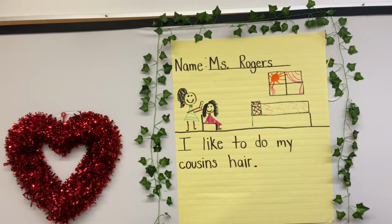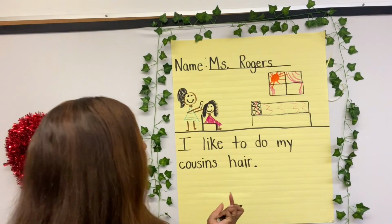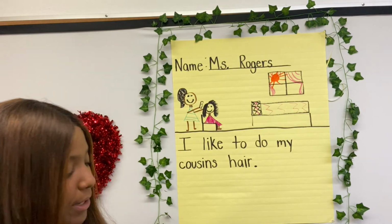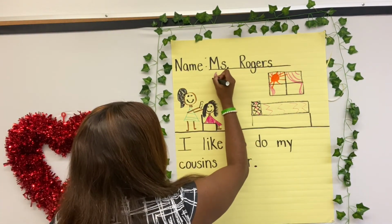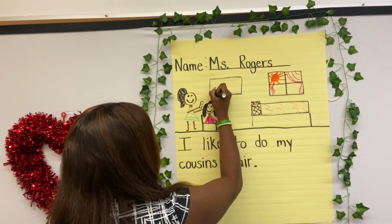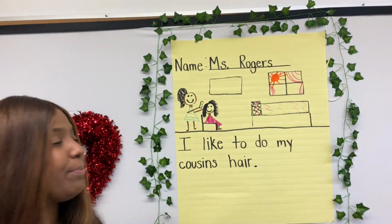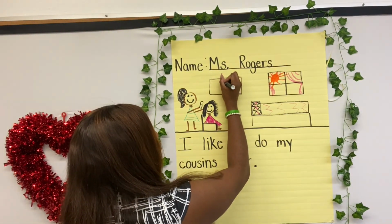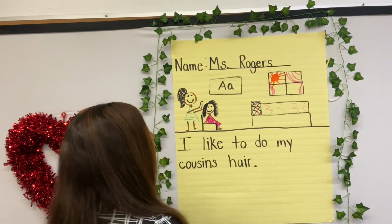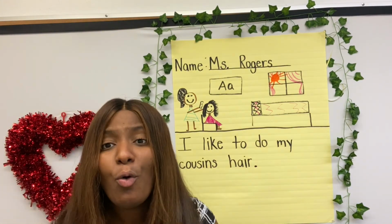Nice. What else should Miss Rogers add? What else? Because I just added a little bit more details to my picture, right? You know what, I'll add my TV in the back. TV. Got my TV on. And you know what I'm going to put on my TV? I'm going to watch my reading mastery. So I'm learning how to do my letters. Watching that on my TV for my students. Isn't that awesome? So we finished early.